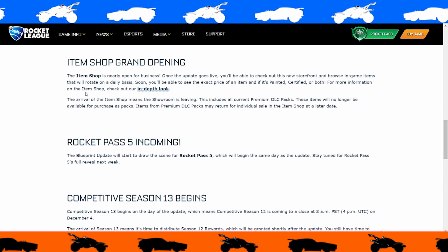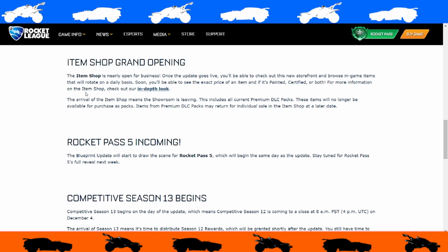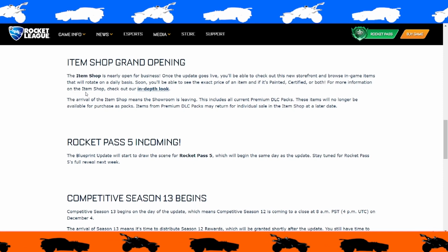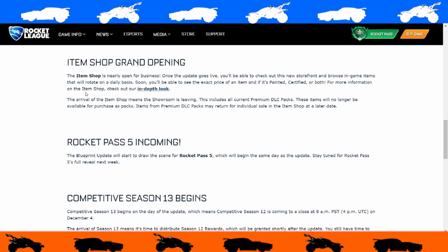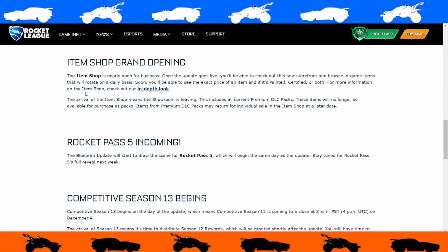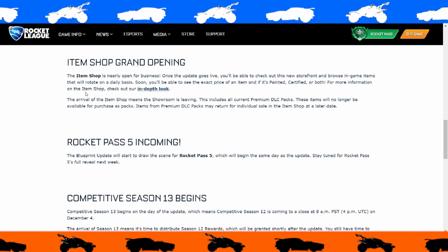Item Shop Grand Opening. The item shop is nearly open for business. Once the update goes live, you'll be able to check out this new storefront and browse in-game items that will rotate on a daily basis. Soon, you'll be able to look at the exact price of an item and if it's painted, certified, or both. For more information on the item shop, check out our in-depth look.